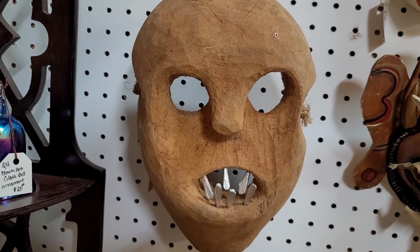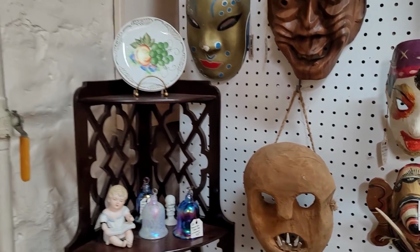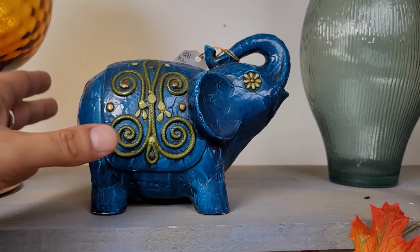Oh my goodness. This Silence of the Lambs mask, I don't even know what's going on. It's very freaky. I do know that.